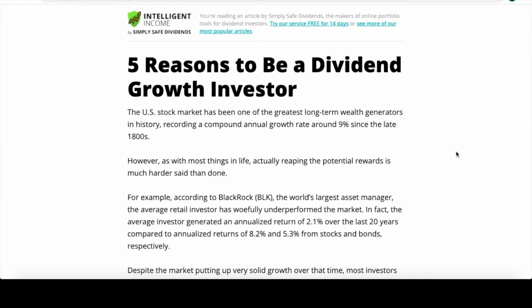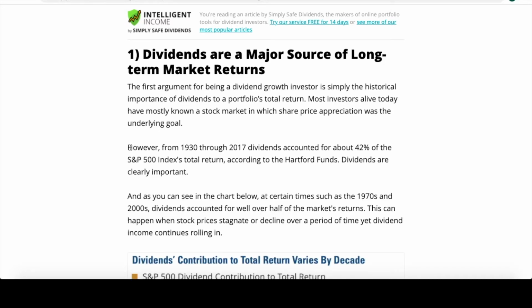So I'll outline some of the details as to why I've chosen this as my preferred method of investing and why I think it is set up for long-term financial success. From 1930 all the way to 2017, dividends have accounted for about 42% of the return in the S&P 500, which is a crazy amount.